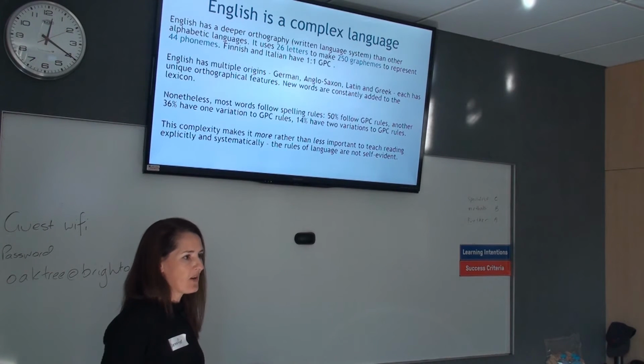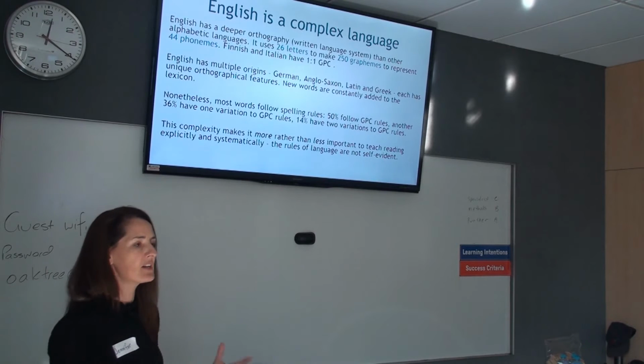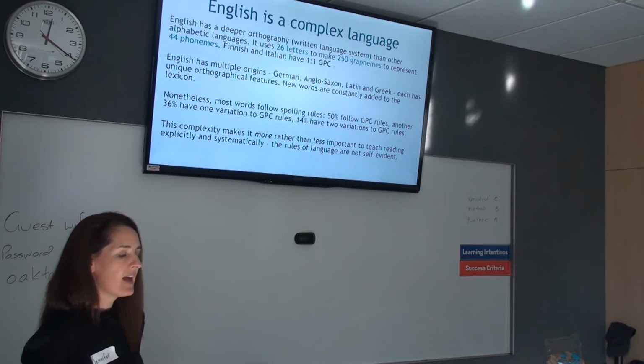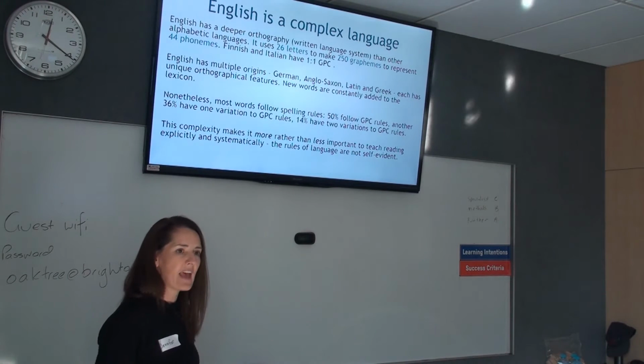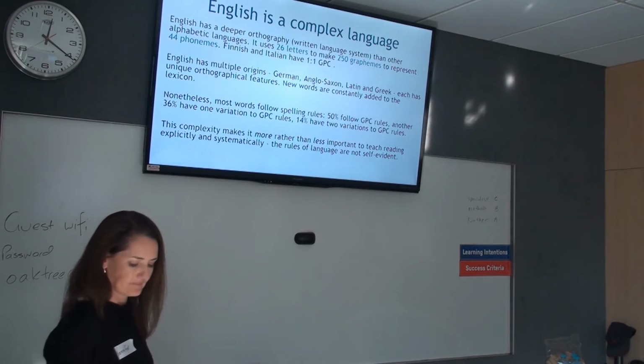Because English is so complex, it needs to be taught really methodically and really carefully, because it's much less likely that children are just going to intuitively work out what those letter and sound correspondences are just by being read to, or by trying to work out the patterns for themselves. For a lot of children, that's just not going to happen. So yes, there are a lot of rules and what look like a lot of exceptions, but there are certainly fewer rules than there are words in the English language. So it's easier to learn the rules than to try and learn every word by heart.